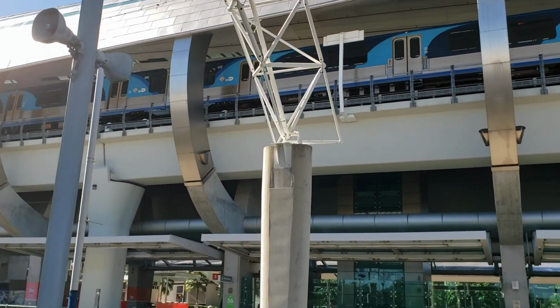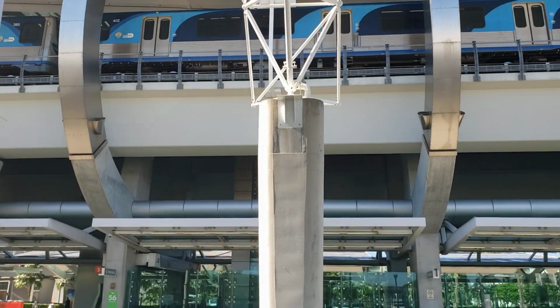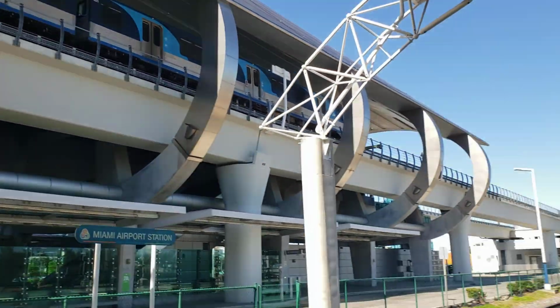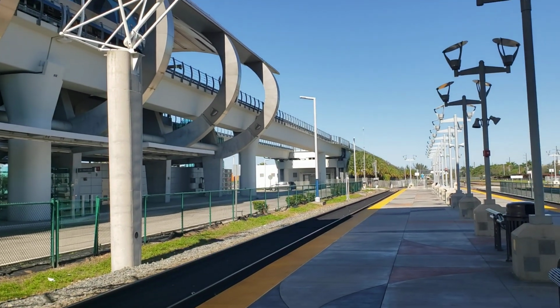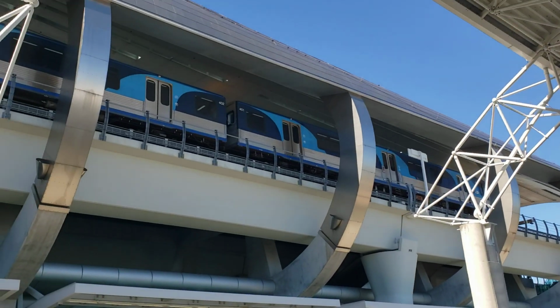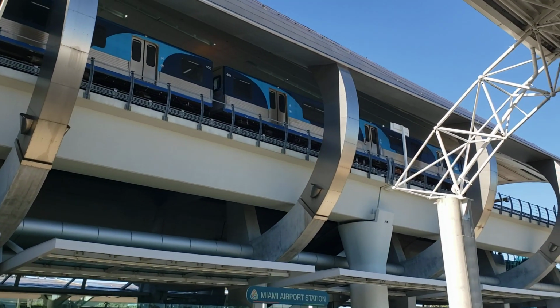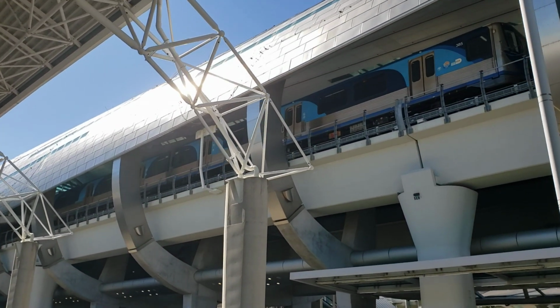I literally could not understand a word of that. We'll see what happens first. Either the Tri-Rail arrives or the Metrorail departs. And it looks like it is the Metrorail that's going to depart.